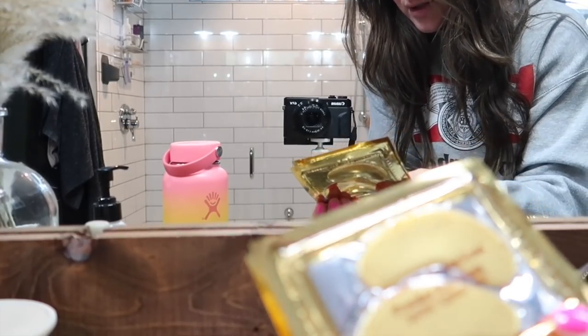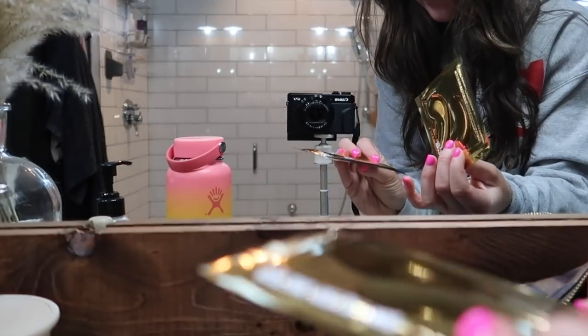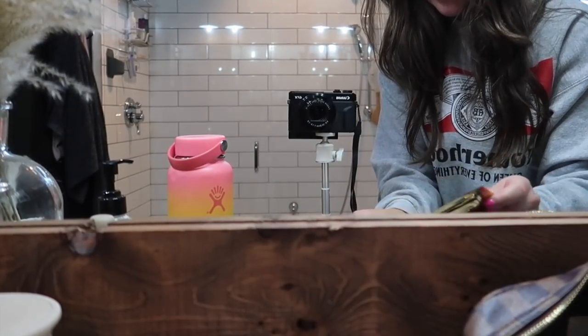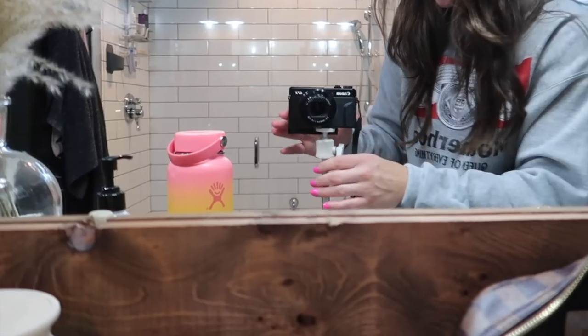I got everything put away in the house, and I just put these gel patch things on. They feel so good. I got them from Amazon. Crystal collagen gold powder eye mask, and there's a ton of them. You just put them on for like 15-20 minutes. I saw Bristol Palin share these on Instagram, I've been following her for years, and I was like, I'm gonna try those. They feel really good on my skin. This is my first time. They just came while we were gone this weekend.